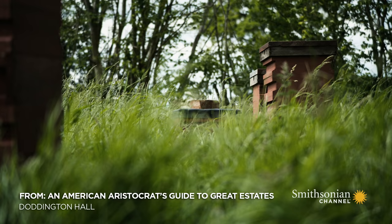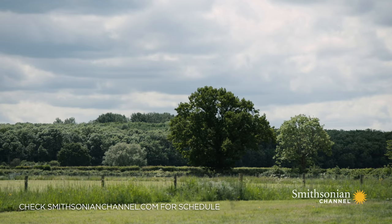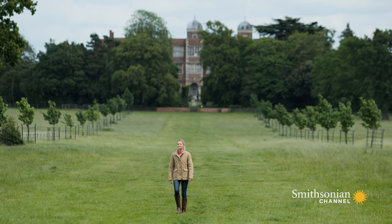In 16th century England, in exchange for land, a tenant farmer would have had to profess loyalty to his lord. Today, Claire and James rent that land to local farmers and growers who sell their produce back to Doddington.